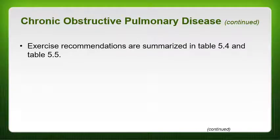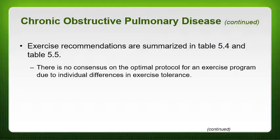So your exercise recommendations, again, review the tables in the textbook, but just for some side notes, again, there's no consensus on the optimal protocol. And again, some of this just has to do with individual differences in exercise tolerance.